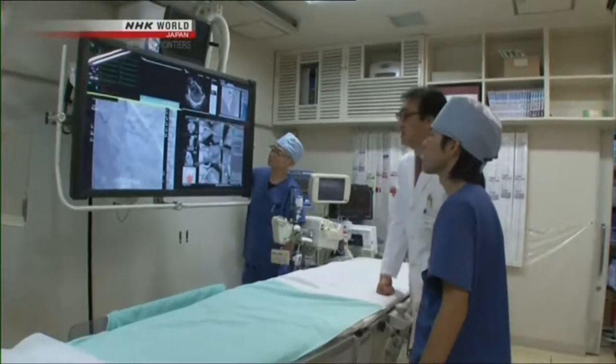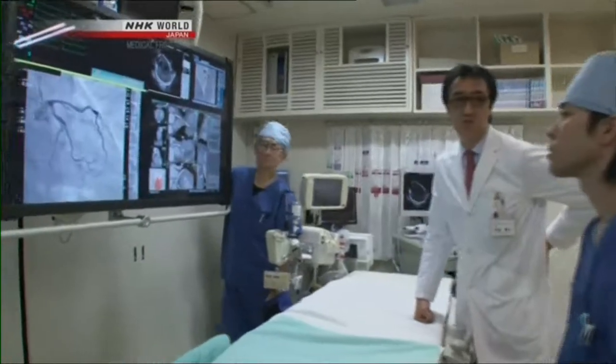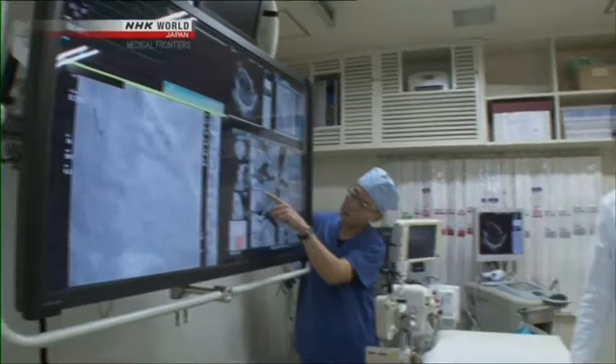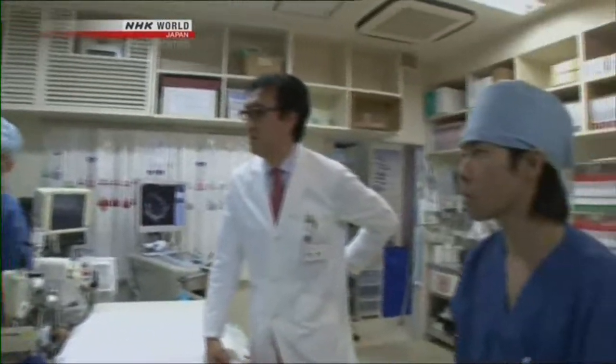The hospital has also used astaxanthin to treat about 50 patients who suffered heart attacks or cardiac failure. Most showed signs of improvement with the supplement.